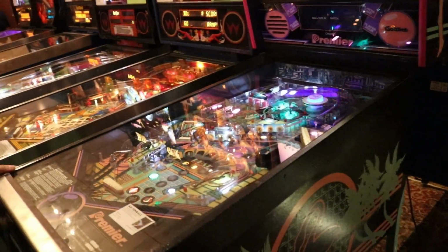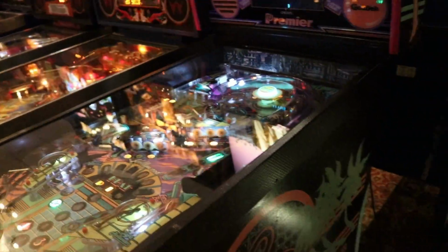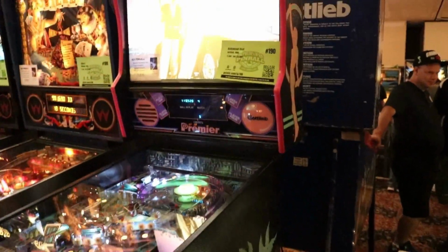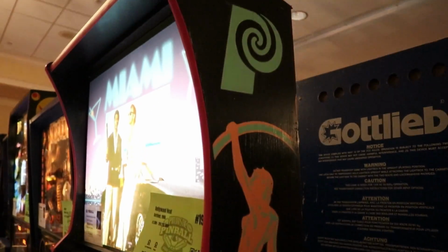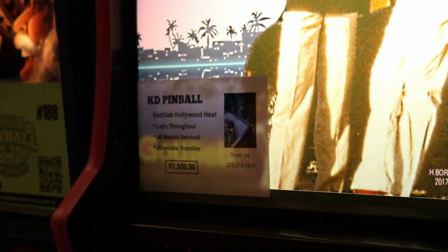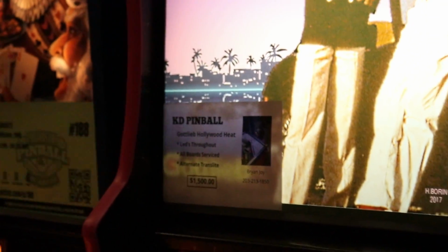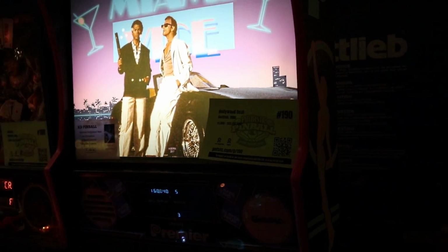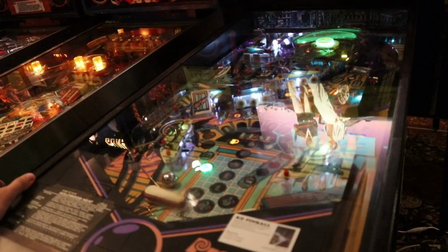I love this machine. I have a Gottlieb machine at home. It's a spring break machine, but it's not as cool as this thing, man. I know Gottlieb has their fair share of problems, but I'll give them this. They do a hell of a good job on their side art. I mean, it's only 1500 bucks. I could walk out of here with this thing right now. But I think I got my arcade pretty full at home. I don't really have room for this thing. Although I really, really want to bring it home.